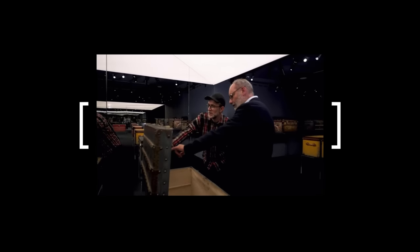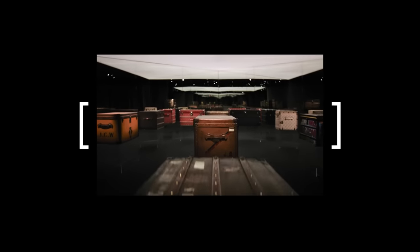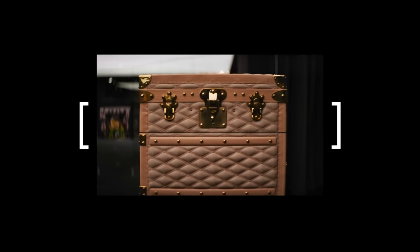This trunk is incredible. It's a beauty, huh? What is it? This is the flower trunk. It's one of my favorites. The idea for the flower trunk came from George, who one day realized that when his customers came to him to order trunks, ladies often left without anything. In the end, the gentleman left with his trunks, but the lady left a bit empty-handed.